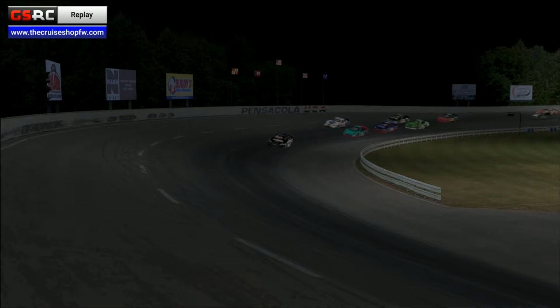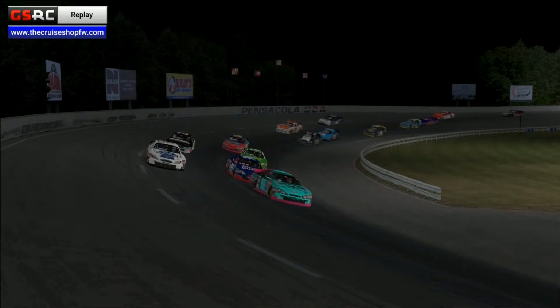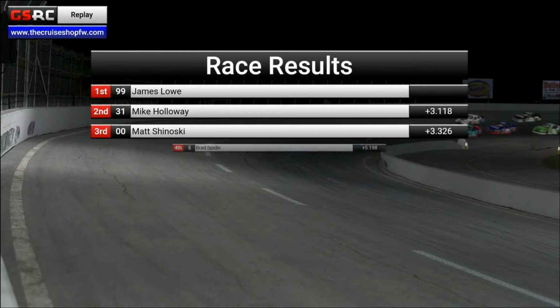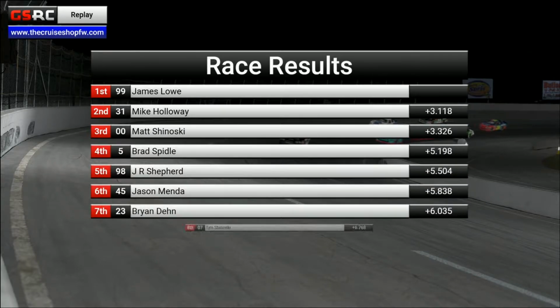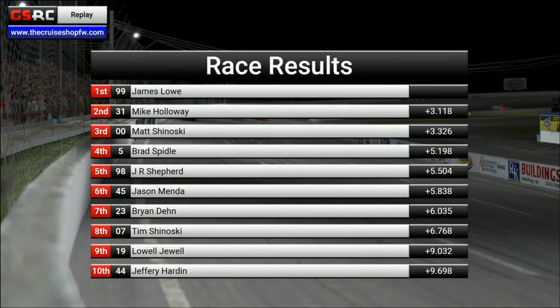Welcome back to Five Flags Speedway here in Pensacola, Florida, and James Lowe is your winner in the second round ever for the Grand National Series here in the Bootleg Racing League presented by the Cruise Shop. Holloway followed him home, and boy, did he have some pressure at the end. Matt Shanoski, who started from 18th, which makes that run all the more impressive, held onto his tires and was flying at the end. He got up to third, had a shot at second, but just ran out of laps.